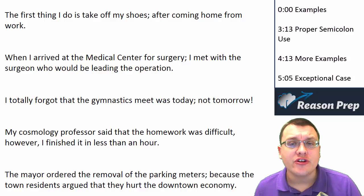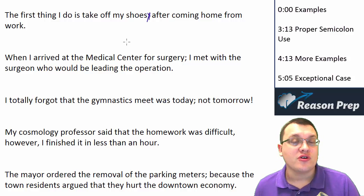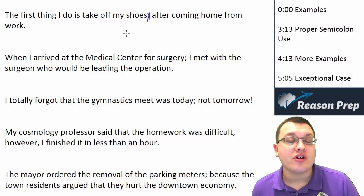The first thing I do is take off my shoes; after coming home from work. So here we don't really even need the semicolon. We can just leave this as: The first thing I do is take off my shoes after coming home from work. No reason to separate them.